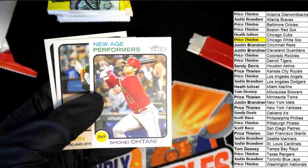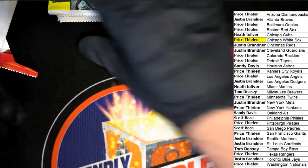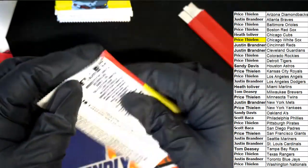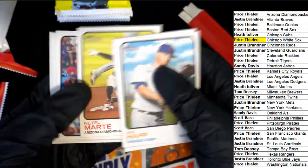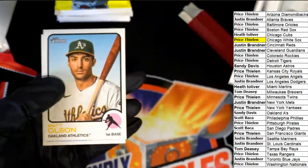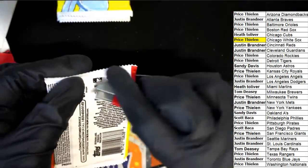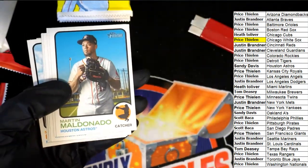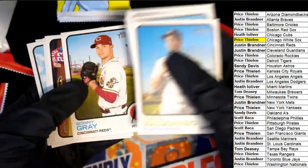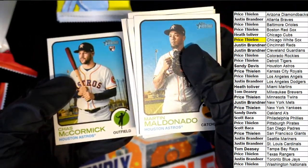So Tony, New Age Performers. You know, I think we're due for a hot box at Heritage. We have not had a hot box. We are seriously due for that. Seth Beer for Arizona, rookie. Nice one there. Here's an Astros Chris McCormick rookie.